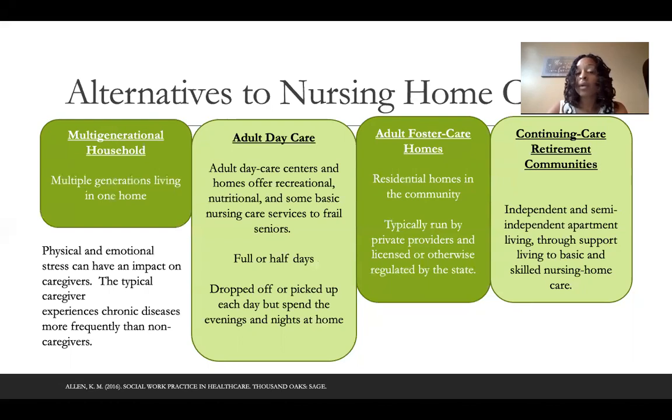Another option is adult daycare. Adult daycare centers are homes that offer recreational, nutritional, and some basic nursing care services to older adults. A participant can go to this setting for a full day or a half day. They can be dropped off or picked up, but they normally return home for the evening and spend the nights in their home. You also have adult foster care homes. And these are residential homes in the community. They typically are run by private providers and licensed or otherwise regulated state providers.